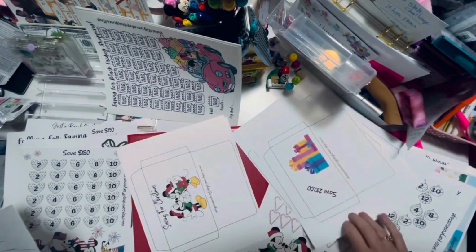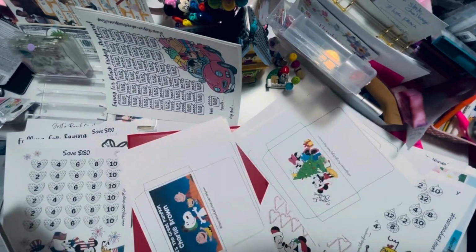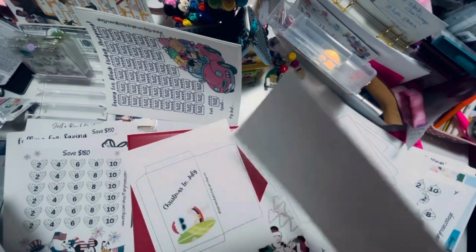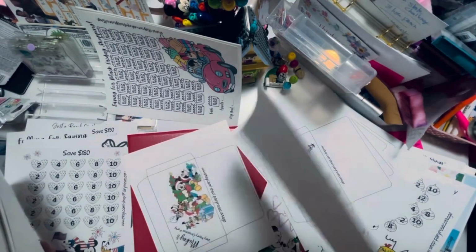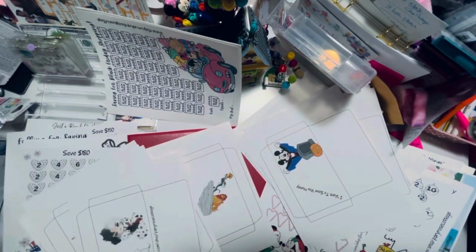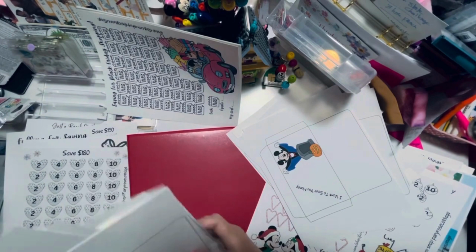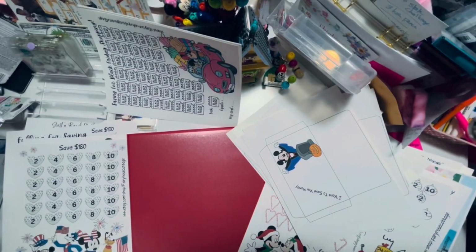That's the Christmas packages. That's Christmas. That's Christmas. Great Pumpkin. Fall. That was a freebie, that fall one. Christmas in July. Saving with Santa. Merry Christmas Party. Okay, so I need all these dashboards. That's why I'm putting them off to the side. My Everybody Loves Saving one. Okay. All right, guys. I'm going to go get my binder envelopes, and I'll be right back.